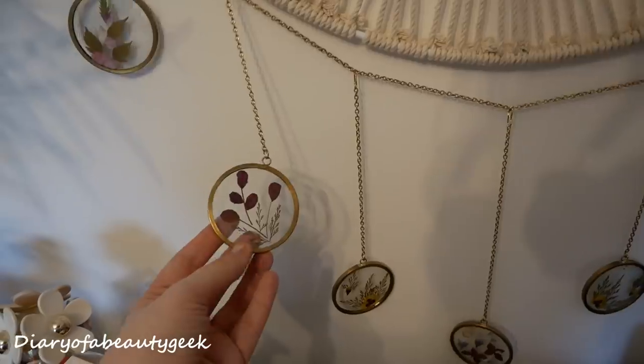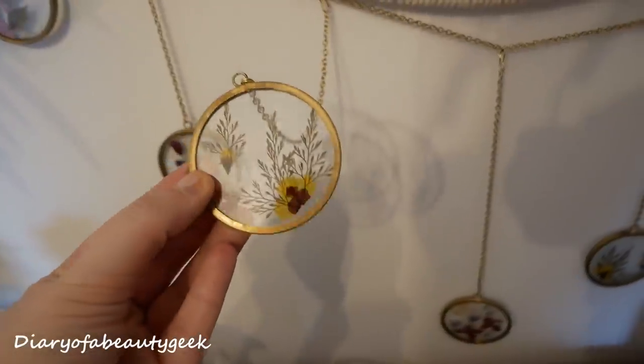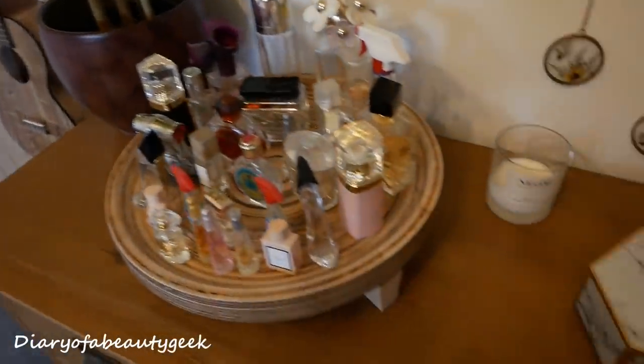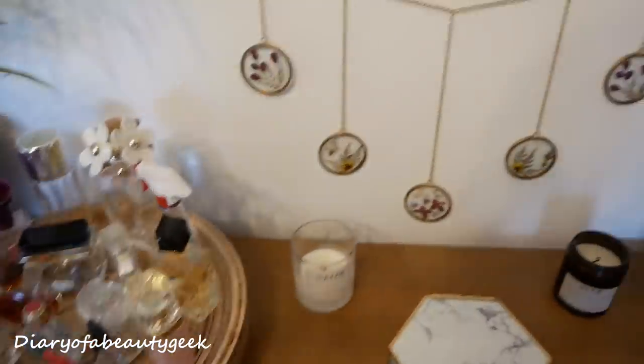Now, they did have quite a few, but I love these little pressed flowers. They're just stunning. Really pretty. I just thought it gave a really nice, interesting look to my dressing table. It's not a normal dressing table, I know. All my beauty stuff and everything is all hidden. But yeah, I like it.